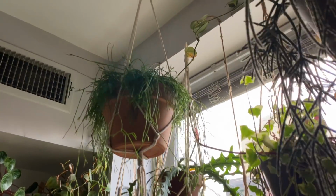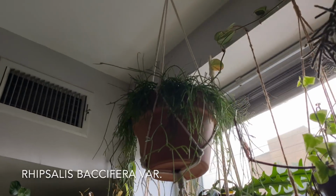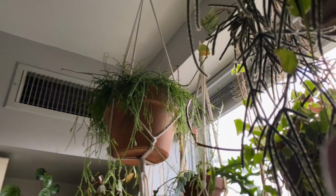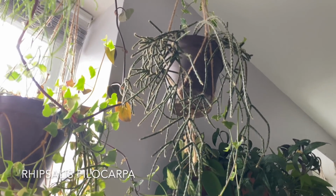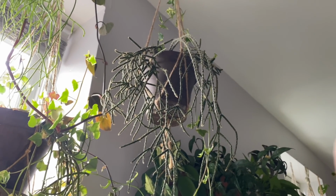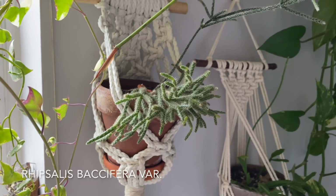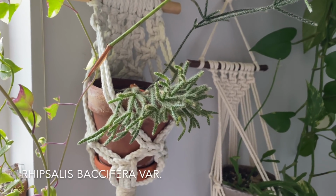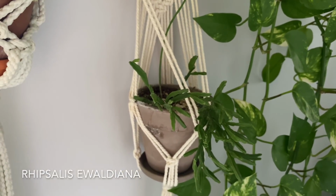Then right above it is a Rhipsalis. I think this is some type of Rhipsalis spicifera. I'm not too sure. And then another Rhipsalis right here. This is Rhipsalis pilocarpa, which I think sometimes they call the mistletoe cactus. And then I do have two more Rhipsalis right here. I forget the name of this one. It might be a type of Rhipsalis spicifera. Not positive. And then this is a Rhipsalis ewaldiana.